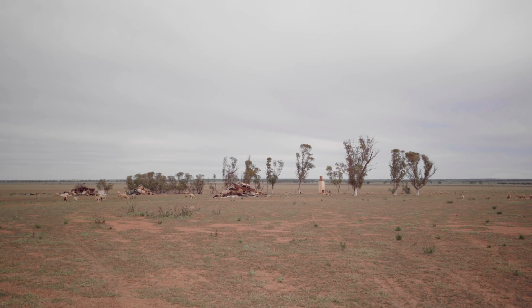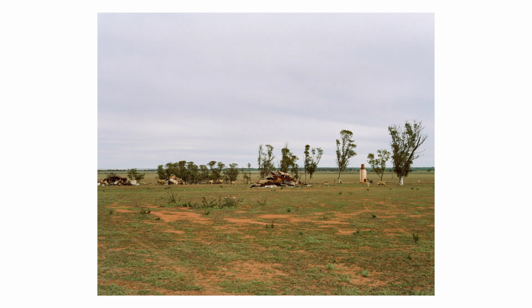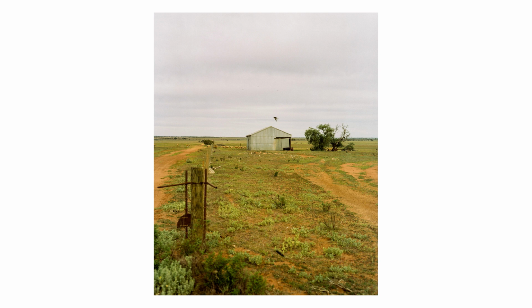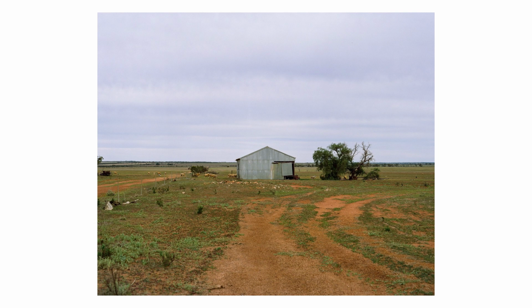On the second day after work, we decided to go out to a national park lookout sort of area. On the way out there, we took a few photos of farms and different things that we saw. And then when we got there, we went up to the lookout and took a few photos.